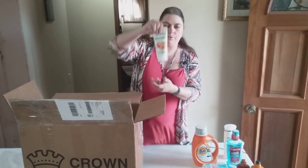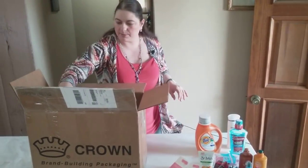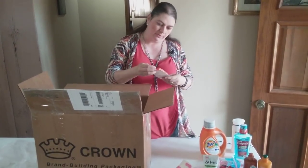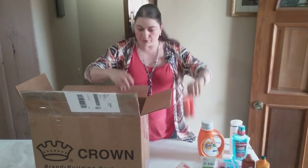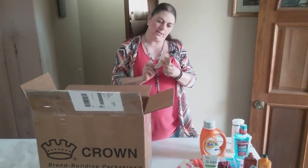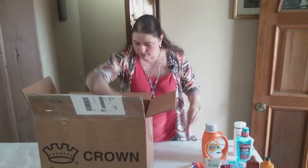St. Ives Fresh Scrub Apricot Scrub. Got some Eos, some more Eos. Good time of the year to get some chapstick. These are Command damage-free picture frame holders. I've got some more mascara. This is Rimmel, so I'll have to check and see if I can sell Rimmel. This is more Maybelline eyelash mascara. These are Rimmel BB cream foundations. It's another one of those.